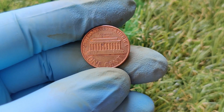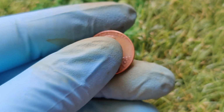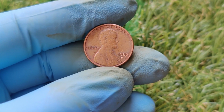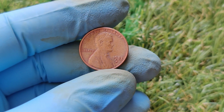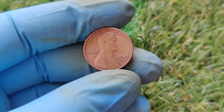In your search, number 1, look for 1992 or 1992D pennies. Number 2, check the spacing between the A and M in America. Number 3, check the FG initials for their position. Number 4, consider sending promising coins to a professional grading service. Number 5, always handle valuable coins carefully by the edges to avoid damaging them.